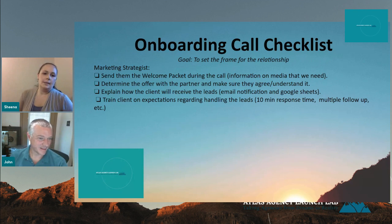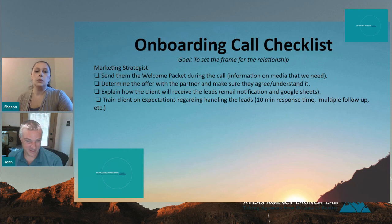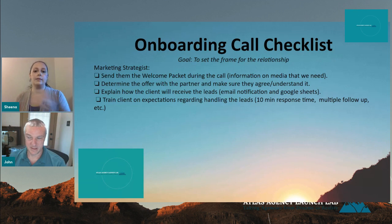Number 1, send them the welcome packet during the call. Number 2, determine the offer with the partner or the client and make sure that they have agreed and understood it. Number 3, explain how the client will receive the lead, an email notification, on a Google Sheet, a text, and then train that client on expectations regarding handling the leads.